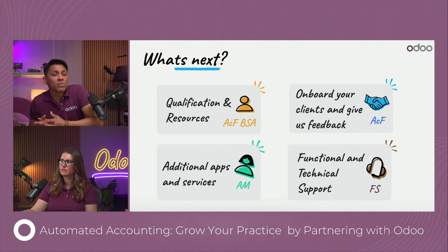Also, it is really important for us that you keep the communication open, so we receive your feedback. Any additional features that you think are useful in your daily practice, we can explore the option of adding into the system by default. And also receive feedback from your customers, because as you saw in our demonstration, this is something collaborative, all right? And something important to mention, you will always have the functional technical support 24/5.